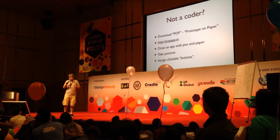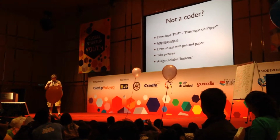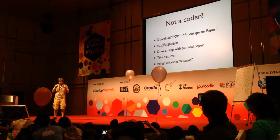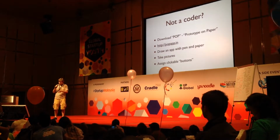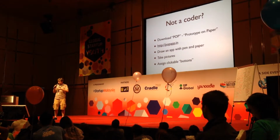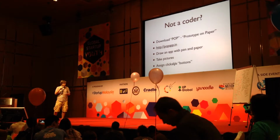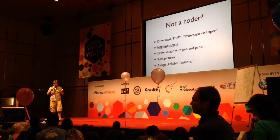Now, a lot of you are not coders at all, but you can still build things while you're here. There's a really cool app called POP, which stands for Prototype on Paper. Assuming you can draw squares and lines on paper, you draw the app, take pictures of your drawings with your phone, and then you can circle little pieces and make them link together. You're basically taking a paper prototype and turning it into an active, responsive iPhone app. It works for Android too. So that's a cool thing to do. If you can't code, you can still build something.